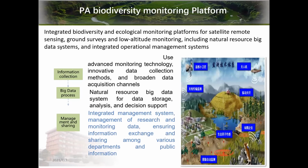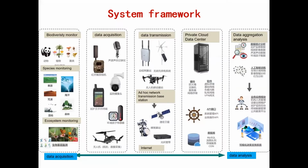The system framework includes the integrated biodiversity and ecological monitoring platform for satellite remote sensing, blended surveys and low altitude monitoring, including the natural resource big data system and the integrated operational management system.